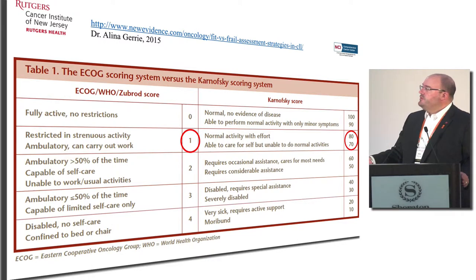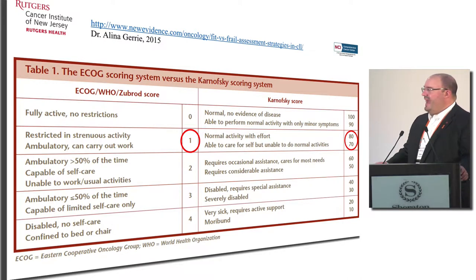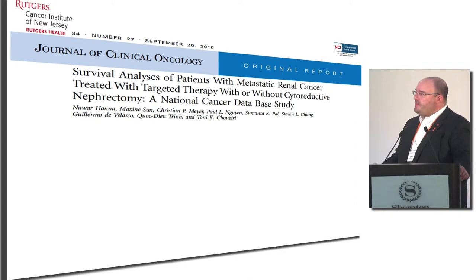So they're looking here, saying Karnofsky less than 80. These are folks who need some assistance in doing their daily activities and things like that. So you're getting a sense that the patients both have metastatic disease, but perhaps there are some differences in terms of how that disease is making them feel or making them perform.